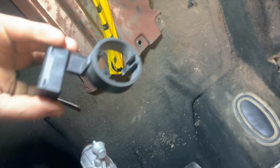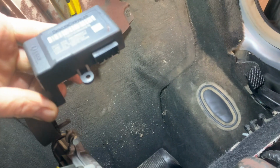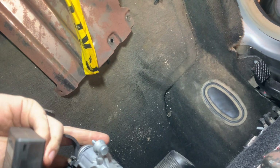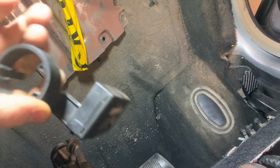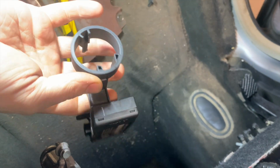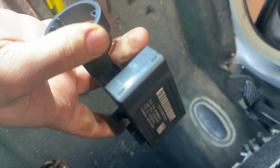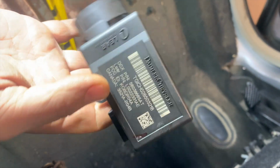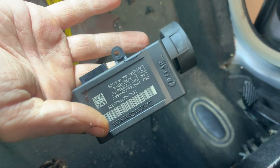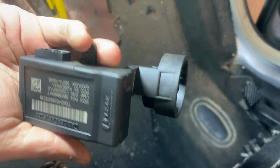Okay, so I have to take off the skim module. And all that does is it bolts off. It just unbolts, has a little bolt here and a little clip and it comes right off. And what this does is when you stick the key in the cylinder, it just picks up the frequency and then sends this to the BCM or the PCM, however this car is configured. But this is what basically says, okay, you got the key in the ignition, we'll let you start now. So I had to take that off.